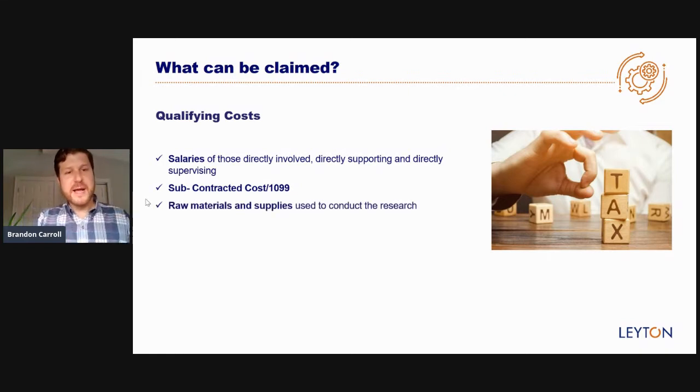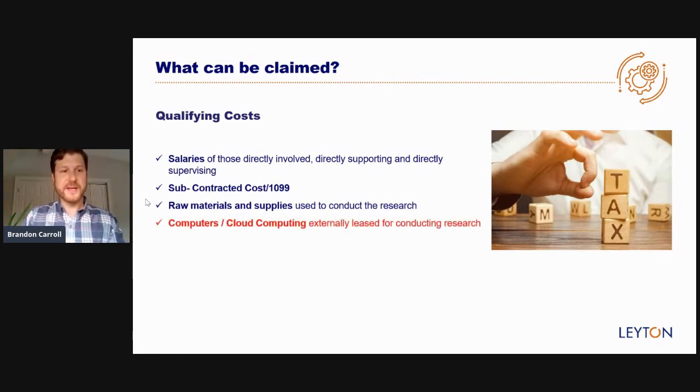Raw materials and supplies are not as applicable to software. However, with the birth of IoT and all these internet-connected devices, a lot of times we could have software people looking at this presentation today, but they might be writing code or writing an app that actually talks to a few different hardware devices. And so raw materials, things that are used for prototyping and developing that hardware, can be factored in.